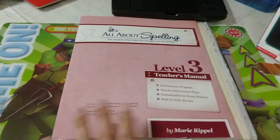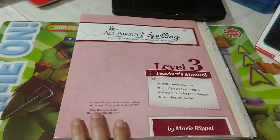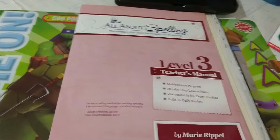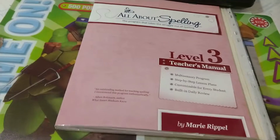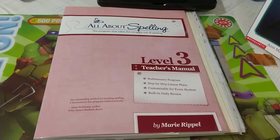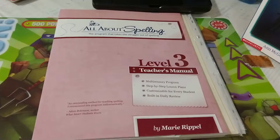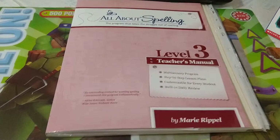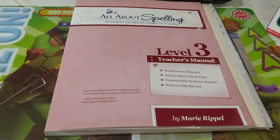We had to start from level 1 of All About Spelling. My 3rd grade son and my 1st grade son finished level 1 in 5 weeks. And then we moved on to level 2. And level 2, my son finished in, I think, 6 to 7 weeks. My 1st grader is still on level 2. You're going to be able to realize how fast and how slow you can move.